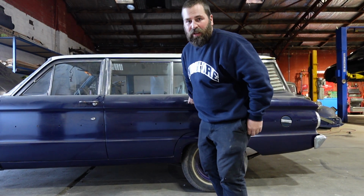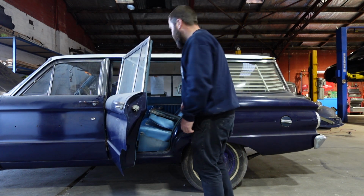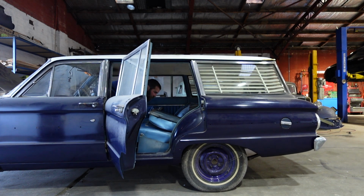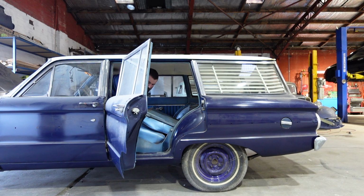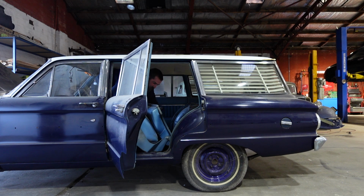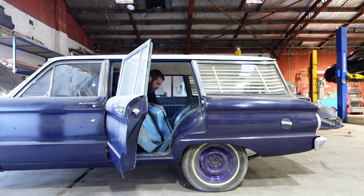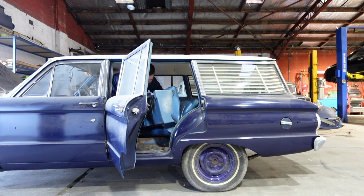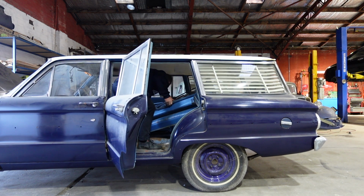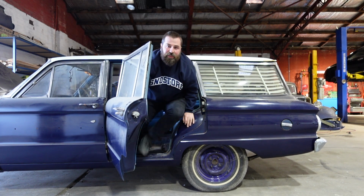Already unbolted the seat yesterday, so I just got to manhandle it out. Out the side or... Fucking hell. Might go out the back actually. Motherfucker. Out the back's probably easier.